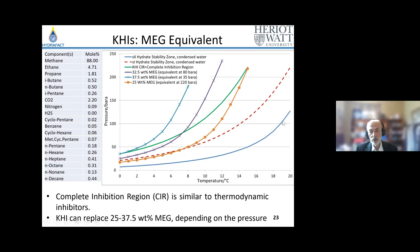You see that this is a hydrate phase boundary. This is a structure one phase boundary. This KHI will shift the complete inhibition region by 5 degrees. So this is at high pressure, 1% KHI is equivalent to 25%. At medium pressure, for example, if the operation is 70 bar, is equivalent to 32. And at low pressure, is equivalent to 37.